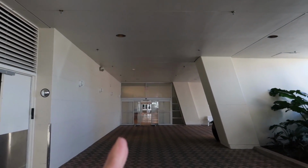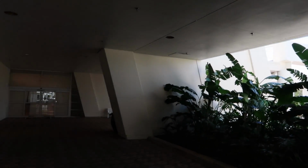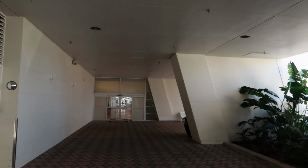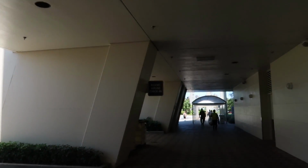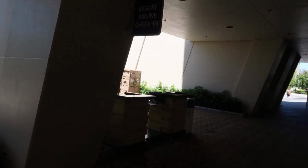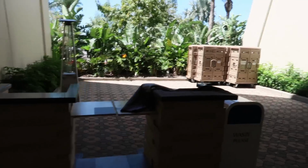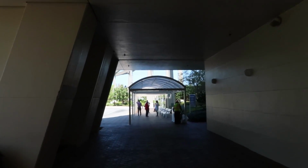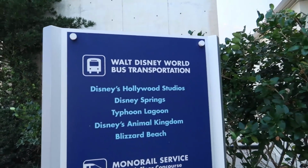So we came out of the side entrance. The porte cochere is over here. That's where you get dropped off from the cab or from your car. And then you can go in there and check in. And over here is a resort airline check-in desk, so you can check in for your flight out from the Contemporary here. It doesn't look like there's anybody here though. And then this over here is the bus stop. So this will take you to all of these different places.